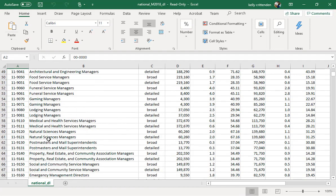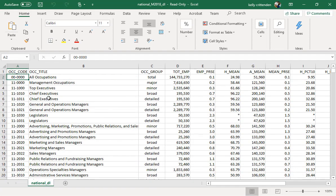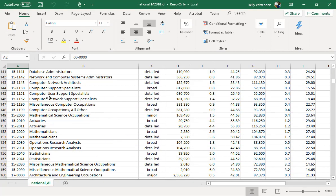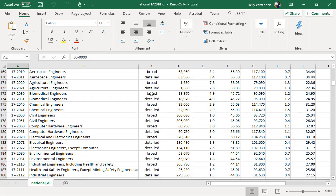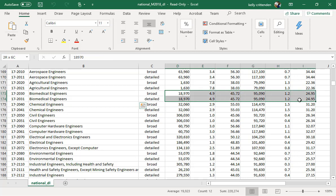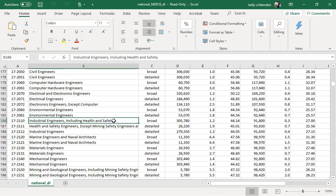So we're looking for particular ones, we don't want all of these careers. There's one, biomed. And most of them have this broad and detailed version. So there's two for biomed. Now, a lot of the engineering ones are actually the same. Notice all the numbers are the same over here. Some of them, I think industrial. So industrial has one broad group where it combines industrial engineers and includes health and safety. And then later on, it breaks out just industrial engineers.